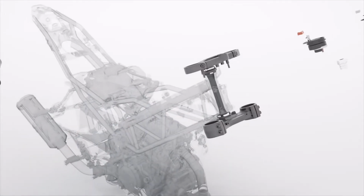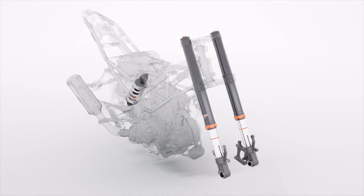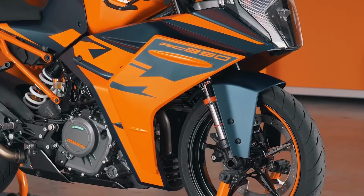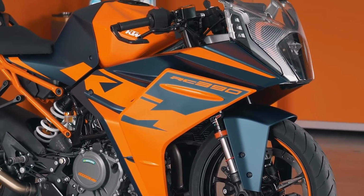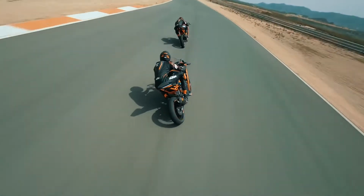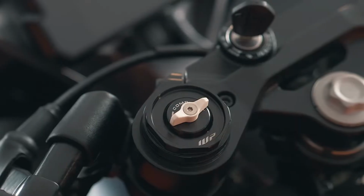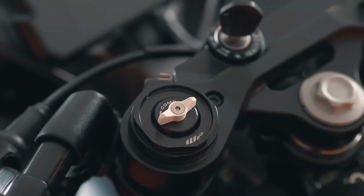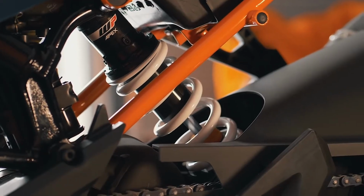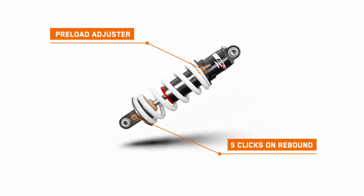Both RC125 and RC390 are fitted with 43mm upside down open cartridge WP Apex front forks. For both RC125 and RC390, we've separated the compression and the rebound functionality. For the RC390, you also have the possibility to change the compression and rebound individually. On the left fork, you can change the compression with 30 clicks. On the right fork, you can change the rebound with 30 clicks. The rear shock absorber of the RC390 also allows you to change the preload and the rebound by 5 clicks.